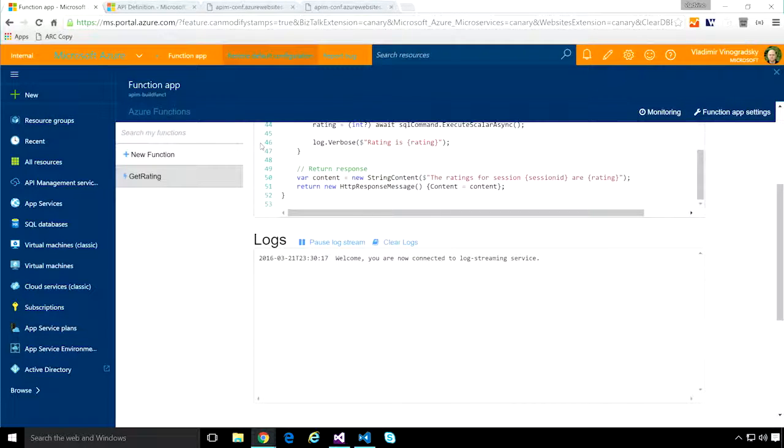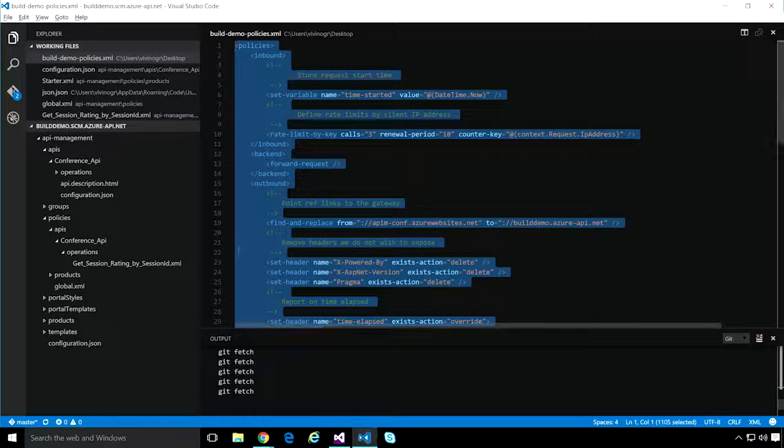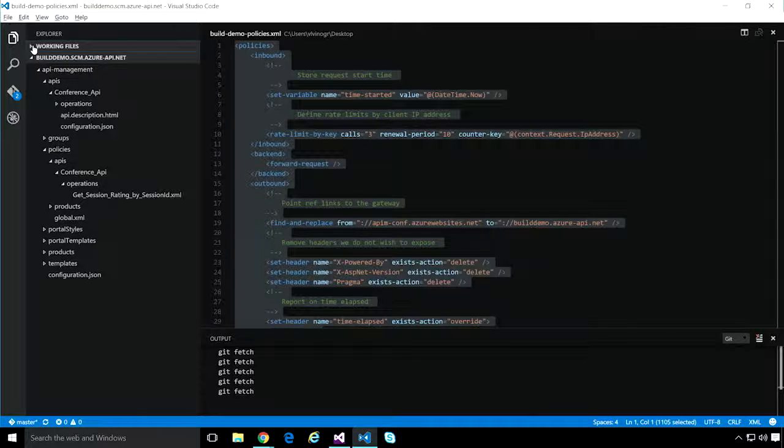To do that, I am going to use a very neat feature that we recently released in API management, namely the ability for you to manage API management configuration through Git with standard Git tools.